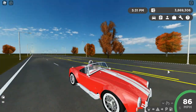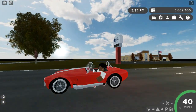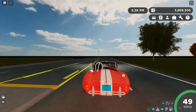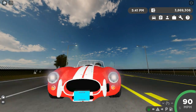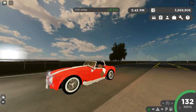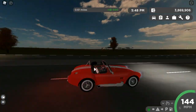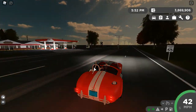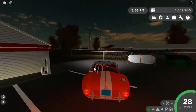Now, when driving these convertibles, I would highly suggest for you to use R6, or you're going to be looking like this, and it kind of looks odd. And your feet stick under it, so that's not very great also. But now we're gonna do a speed test, see how fast this thing goes. Still going. This thing isn't slow, guys. It goes 144 miles per hour, and it's a convertible, and it looks pretty sick too. And you know, knowing that cars don't really drain gas now, you could just drive this thing forever.